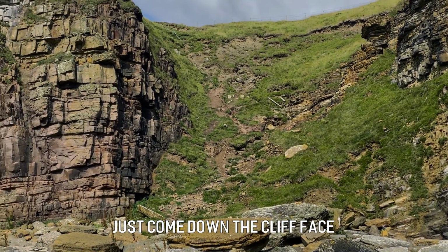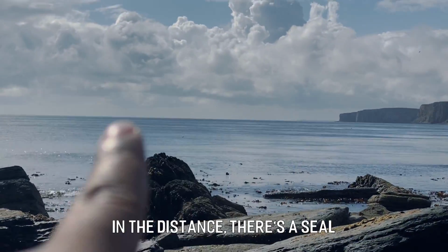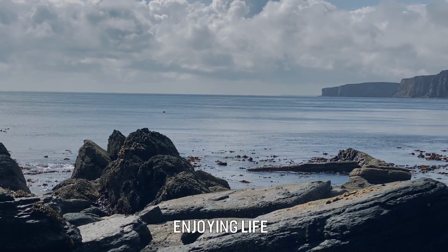Just come down the cliff face. That's just to give you an idea of how steep it was. And I don't know if you guys can see, but right there in the distance, there's a seal. It's just popping its head up and down, enjoying life. So we've just walked across all the way down from there.